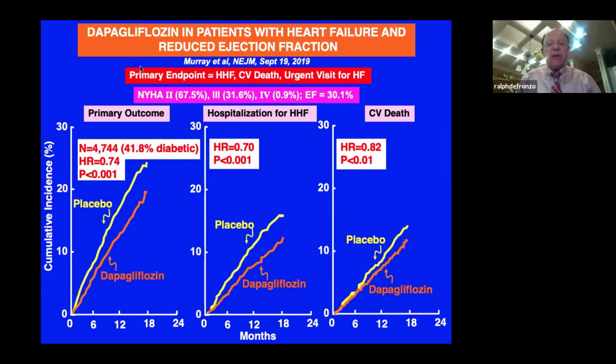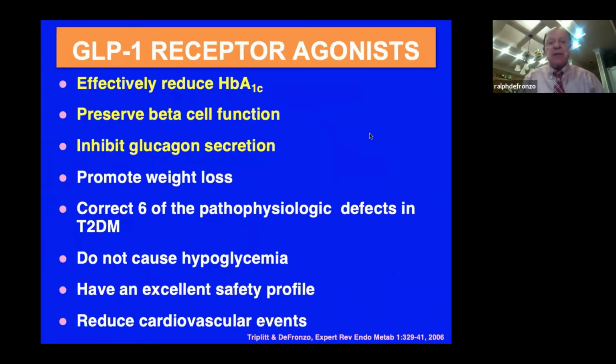Now, if we look to the left in the panel, the primary outcome, you can see here the hazard ratio is 0.74, a highly statistically significant reduction. In the middle, hospitalization for heart failure significantly decreased. And very importantly, to the right, cardiovascular death significantly decreased. Now, the important thing in this study is that it included both people with diabetes and non-diabetes. So these SGLT2 inhibitor drugs work not only in the diabetic population in preventing heart failure and cardiovascular mortality, but also in the non-diabetic population as well.